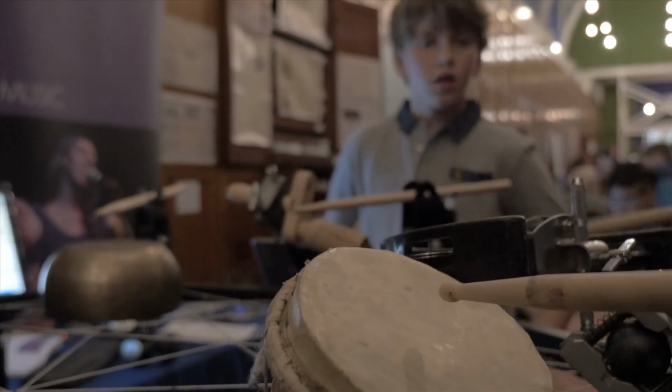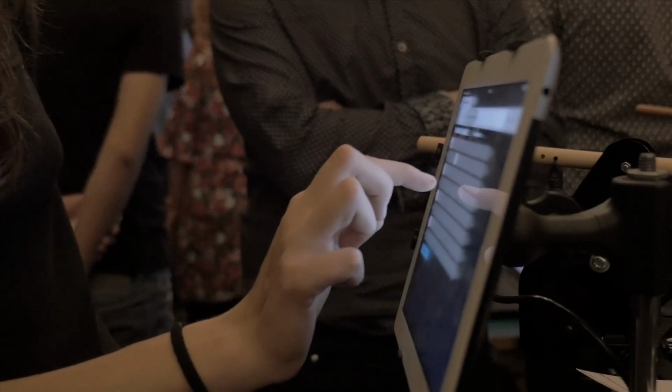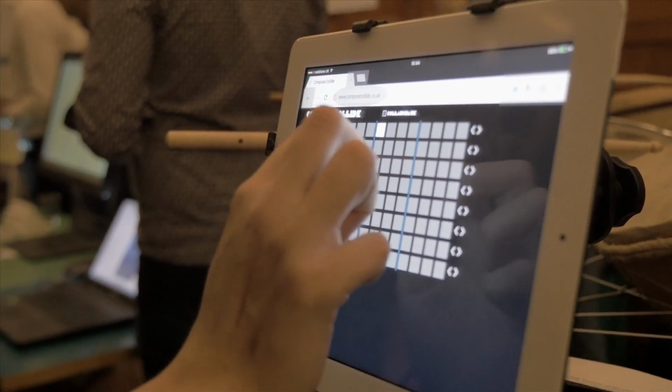The great thing is that once they've done something random, they program it in a random way, they can then start to think about building patterns and actually going from being a novice programmer to someone that's actually designing some sound that sounds exactly how they want it to. So it's a really nice way of introducing people to the organisation of music making.